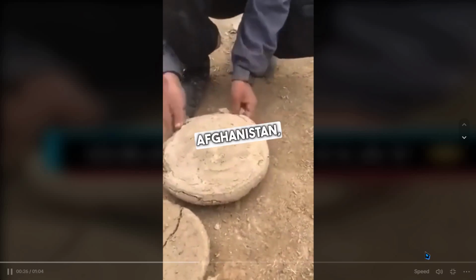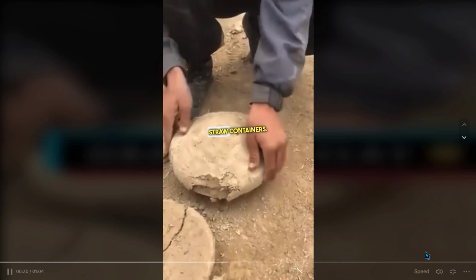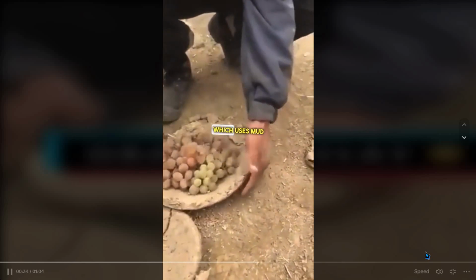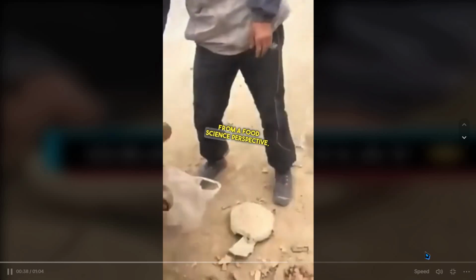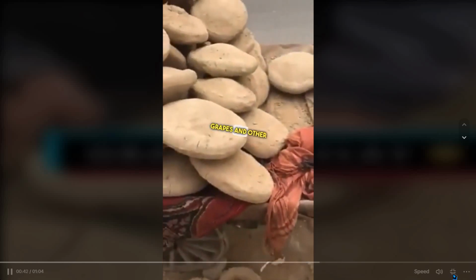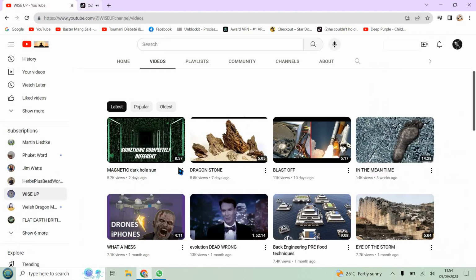In Afghanistan, the grapes are stored for up to 6 months, kept fresh in airtight mud straw containers. Afghans developed this method of food preservation, which uses mud straw containers and is known as kangina. From a food science perspective, this would be considered passive controlled atmosphere storage. Grapes and other fruits are composed of living cells which use oxygen and produce carbon dioxide.